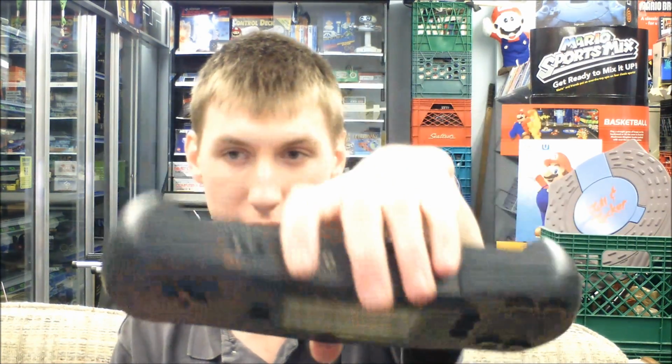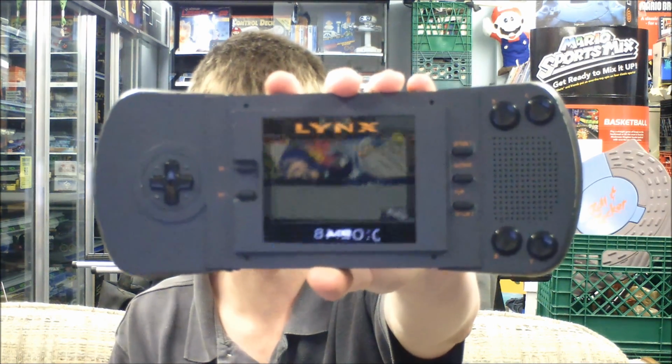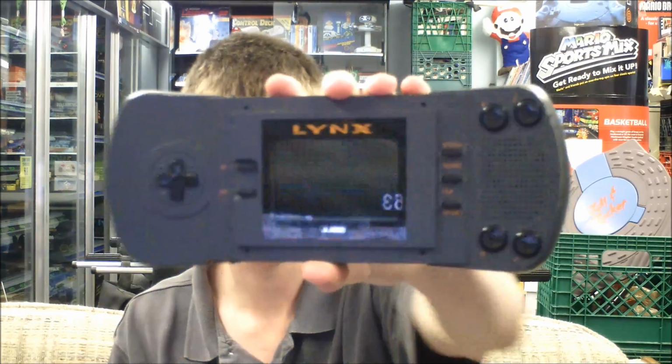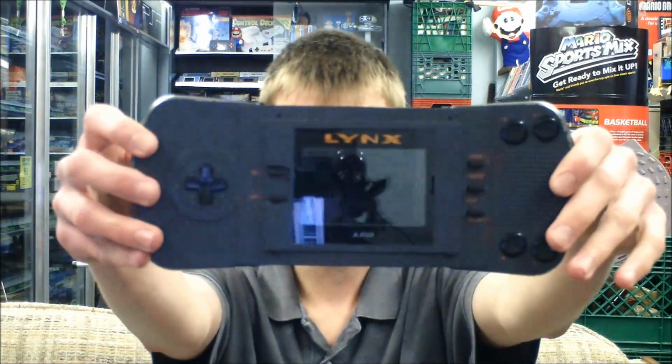It has a whole bunch of buttons, a whole bunch of features and stuff like that. It's overall just a really massive portable console. I like how you can see the reflection in the TV there, so you can see how long I've been recording for. And overall, it is just a really, really strange portable console.